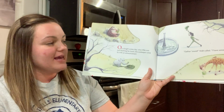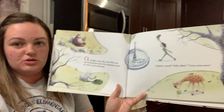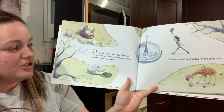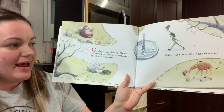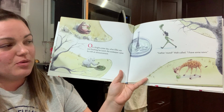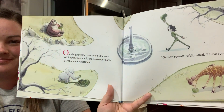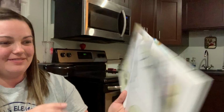Ellie by Mike Wu. On a bright winter day when Ellie was just finishing her lunch, the zookeeper came by with an announcement. "Gather round," Walt called. "I have some news."